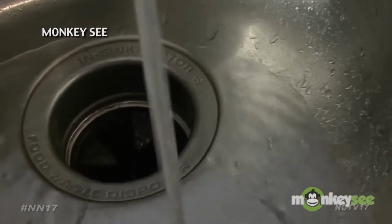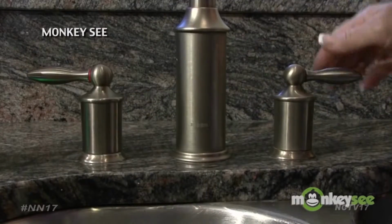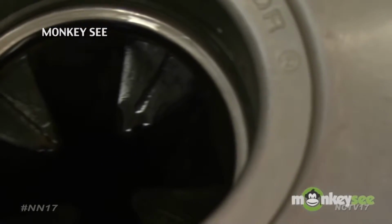While a garbage disposal aids in grinding down scraps of food, there are some things that should never go down the drain. Bones top the list, but there's a lesser-known culprit that can also cause problems. Try not to put greasy things into the disposal because that clings to the pipes.